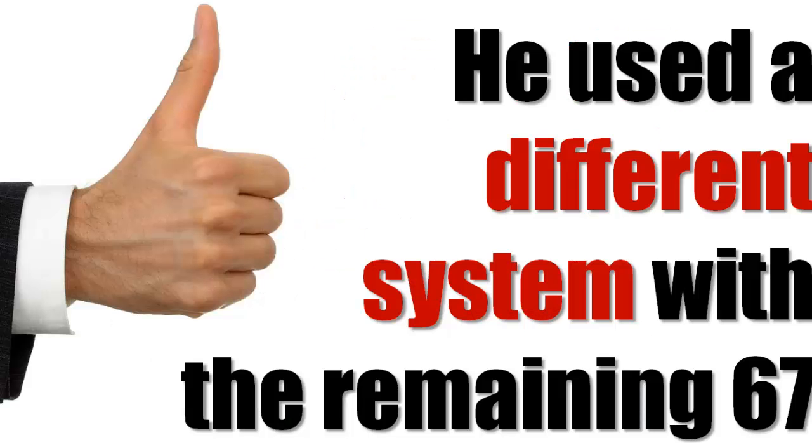When you do the maths, this sort of improvement, when you apply it across your whole business, can add tens of thousands of pounds to your bottom line profit. So how can you get those sorts of improvements? This is what this particular business owner did. The first 33 he won in exactly the same way as the year before, after just one visit. But he used a different system with the remaining 67 who didn't say yes at his first visit.